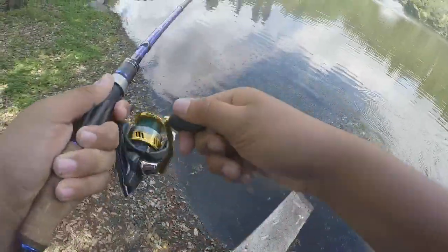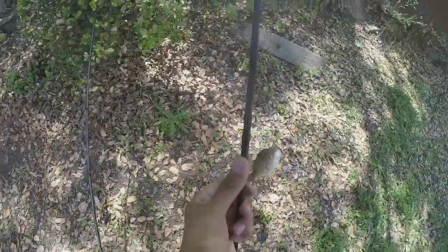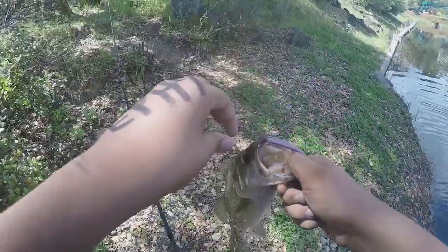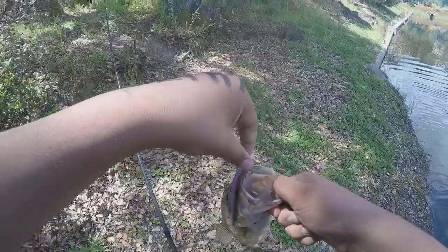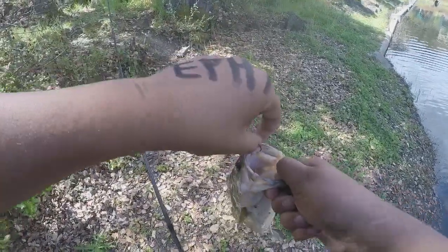Got him. Decent fish too. Oh, not a bad one. Finally. Hadn't got one in like 2 hours. It's like a 1.5 pounder on a drop shot. Finally, this is the first fish I've gotten in a couple hours.